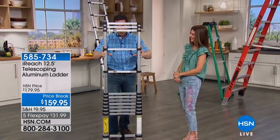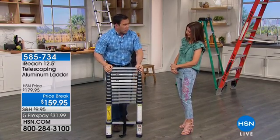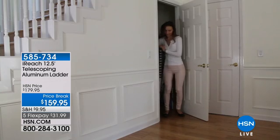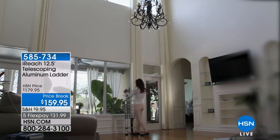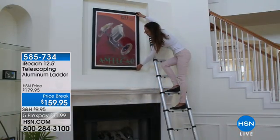This is a telescoping ladder that starts out at 3.5 feet and goes all the way up to 12. It's so funny you should say that because I just had the fire alarm thing happen a couple days ago. You go room to room trying to figure out where that beep is, and 3 minutes later, beep. Come on, it's not in this room. I know, it's in this room. No, it's in that room. And you're racing around the house.